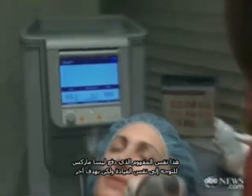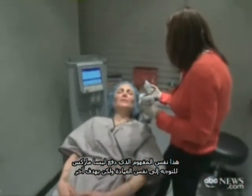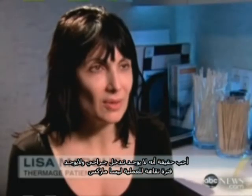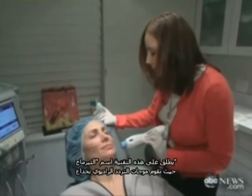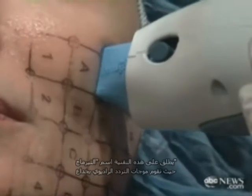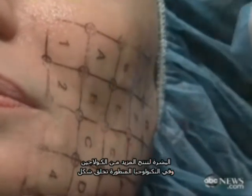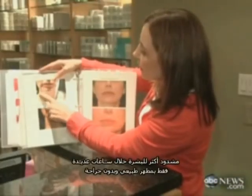That's the same concept that drew Lisa Marcus to the office, but with a different goal. She wanted to tighten her face, but with no knife. I liked the fact that there was no cutting involved and there was no downtime. It's called Thermage. Radio waves trick skin into producing more collagen, and a recent upgrade to the technology now produces substantial, natural-looking tightening in just a few hours with no surgery.